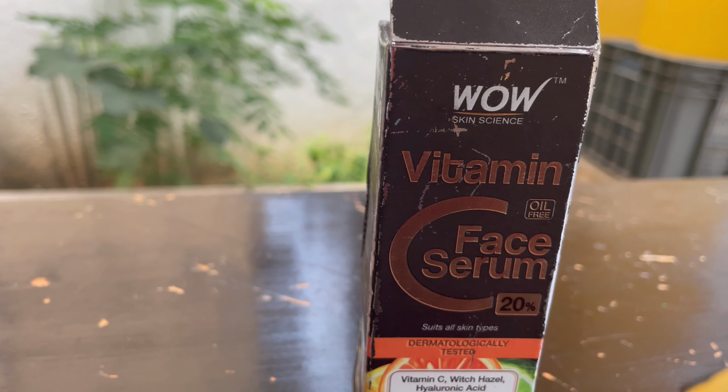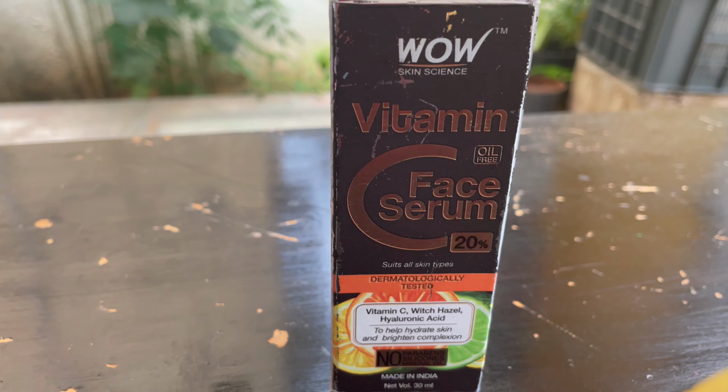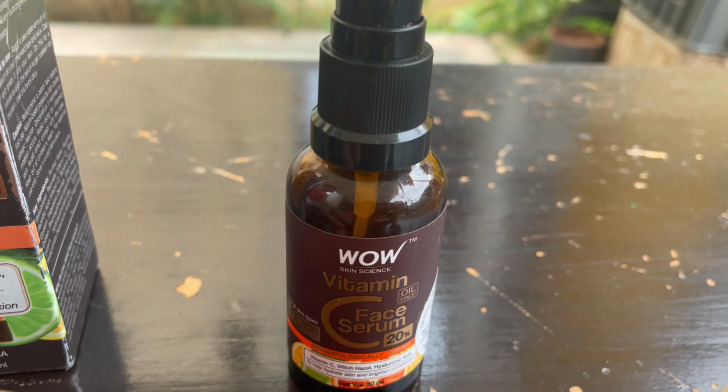The first serum which I'm going to recommend to you is Wow Science Vitamin C Serum. If you ask me which one serum I have to start with as a basic, if I'm going to do a skincare routine and I want one serum that is really effective on my skin, that one serum will be this vitamin C serum. Today I'm using Wow Science Vitamin C Serum. I've been using this for quite a long time and I see a visible difference on my skin.